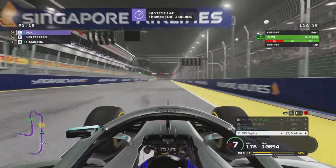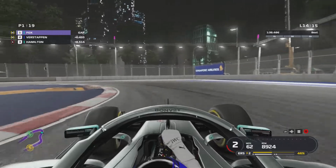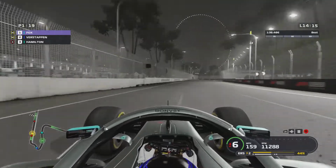Ha ha ha ha ha. Rich hot lap, all of the power. And we've managed to set the fast lap of the race and take that off of Hamilton. He's only half a second behind Verstappen, mind. I think Hamilton will pass Max, and it will be a Mercedes 1-2.